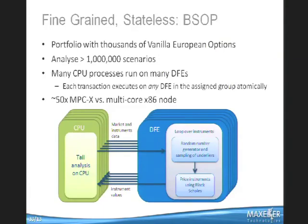This is a completely different application, stateless. This is a Black-Scholes option pricer. It's part of a computation called value at risk, which is really working out what the tail risk that you face as a financial institution is, based on the portfolio of contracts that you own. You have to analyze many millions of scenarios. Each scenario computation is very, very small. And so you want to be able to run this.